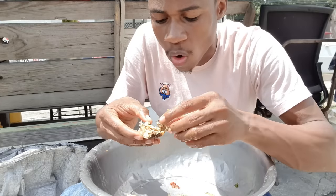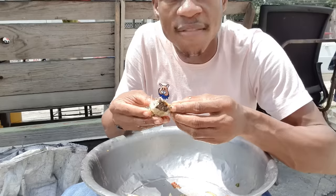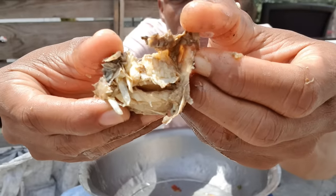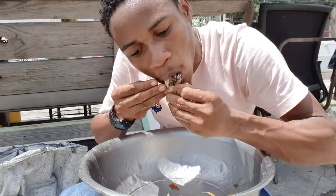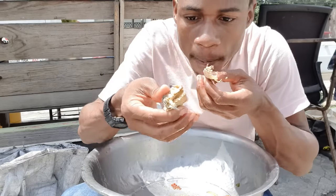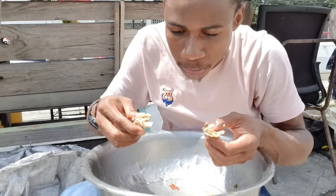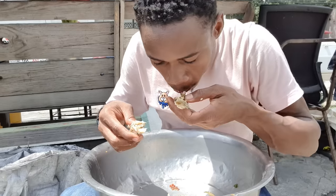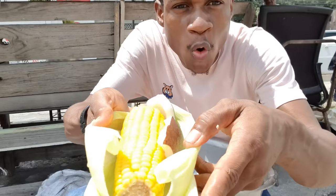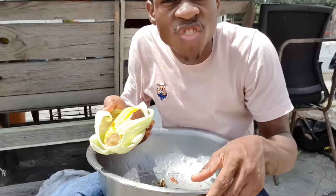I have corn coming in. I've got to try the boiled corn with the coconut. That's the vibe itself. Look at this. Pure meat right here. So this is just strictly meat. Wow. Yeah. Flesh. Look at this. Yeah man, fully crab done.